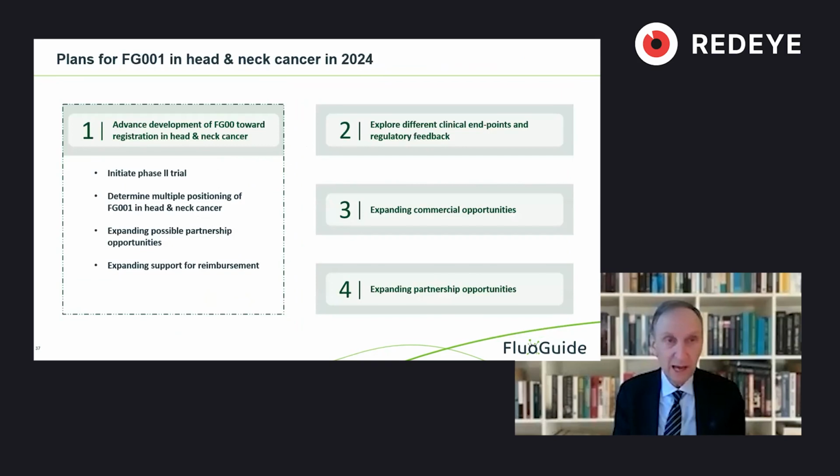So the plans in head and neck cancer are to advance FD001 definitely in head and neck cancer, initiate a phase 2 trial, and determine the multiple positioning opportunities in this indication. I went through them. And then the possible partnerships that lie on different levels. You saw all the different types of equipment involved here. And then, of course, the clinical endpoints and the regulatory feedback on that to get an approval, because it's important that the regulators buy into the endpoint that will be the critical one for getting the label eventually on this product in this particular indication. And we will expand the commercial opportunities and the partnership opportunities, as you could see, quite many in this area.